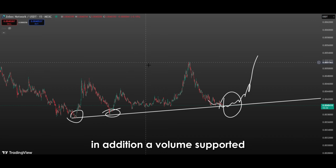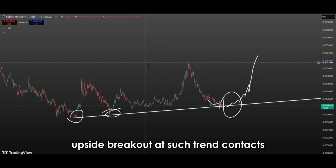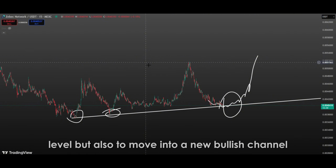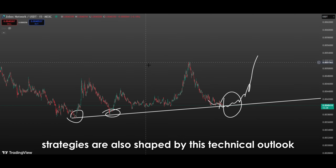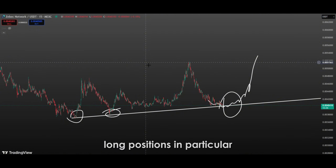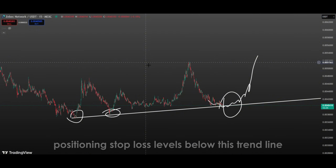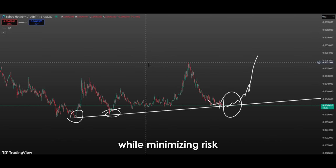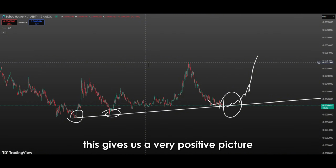In addition, a volume-supported upside breakout at such trend contacts may not only cause the price to bounce off the current level, but also to move into a new bullish channel. Traders' strategies are also shaped by this technical outlook. This contact with the support line can be an ideal ground for new long positions. In particular, positioning stop-loss levels below this trend line offers the opportunity to maximize potential gains while minimizing risk. This gives us a very positive picture both technically and strategically.